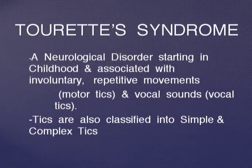Tourette syndrome is a neurological disorder starting in childhood and associated with involuntary repetitive movements, which are motor tics, and vocal sounds, which are called vocal tics. Tics are also classified into simple and complex tics. We hear over and over again that it all starts at 5, 6, and 7 years of age in these patients' histories. The reason for this is, I think, because the patients at this age are losing their teeth. And there is nothing that says the permanent teeth have to erupt in the exact same precise location as the baby teeth, which are being exfoliated.